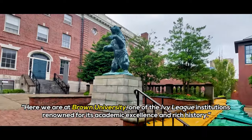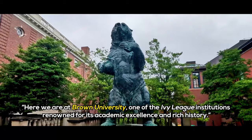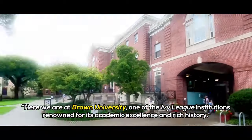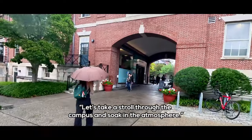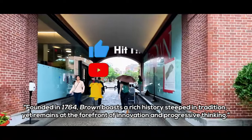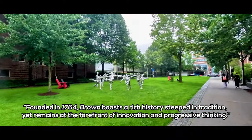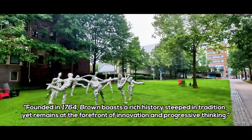Here we are at Brown University, one of the Ivy League institutions, renowned for its academic excellence and rich history. Let's take a stroll through the campus and soak in the atmosphere. Founded in 1764, Brown boasts a rich history steeped in traditions, yet remains at the forefront of innovation and progressive thinking.